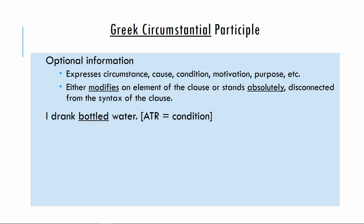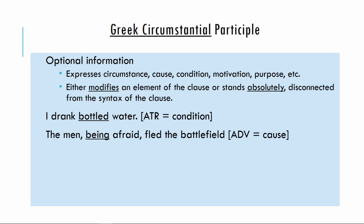So "I drank bottled water" is an attribute. That's no problem. But "the men, being afraid, fled the battlefield." This is a shorthand way of saying because they were afraid. See, we do it in English just like in Greek. Instead of making a causal clause out of it, they simply throw it into a participle that modifies men, and then you can have your own subordinate clause.